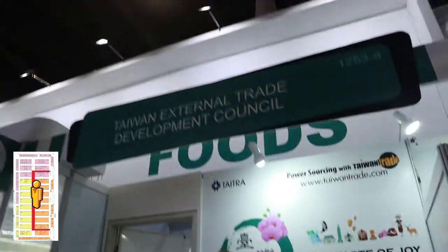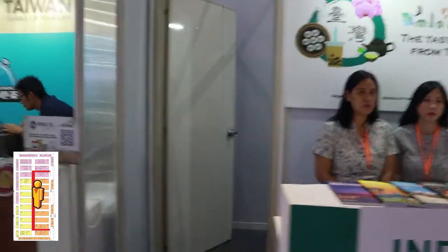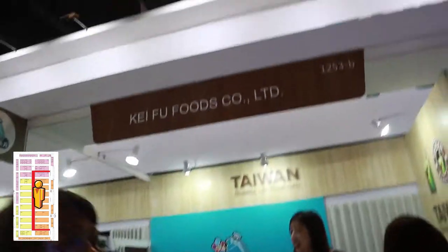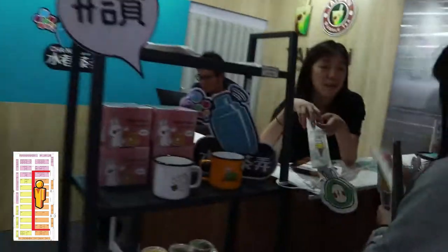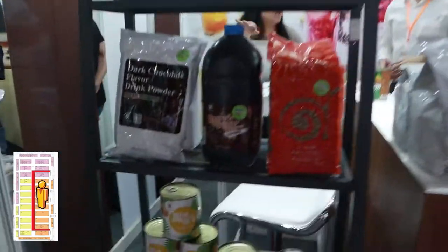Oh no, I think we haven't visited stage one. Stage one has like a competition. Trade External Trade Council. What do they sell? Oh, it's an information booth. Kefu Foods. Bubble tea. Is this bubble tea? And Food Enterprise. They sell. Okay, so like drink stuff. Drink creation stuff.